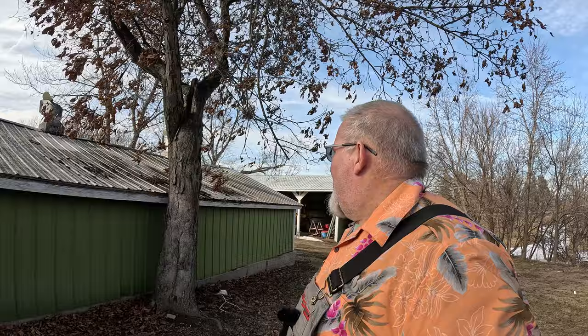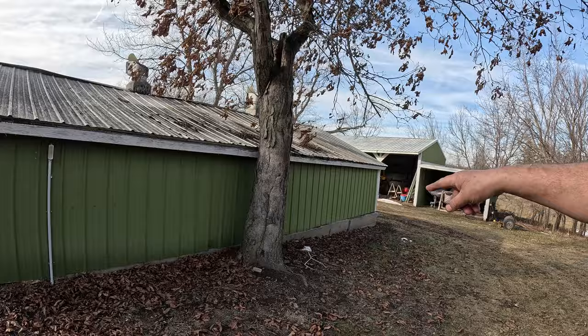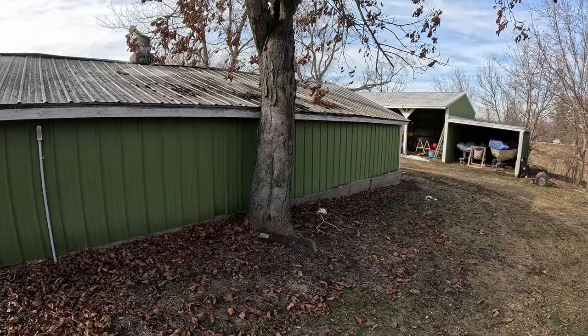But as you can see here, we got this big old, I hate to cut this joker down, but it's a big old hickory nut tree. Talk about a mess in the fall. When it starts dropping hickory nuts, and you run over this area with a lawnmower, whew.